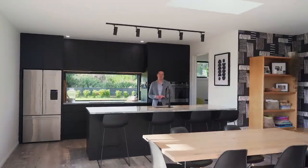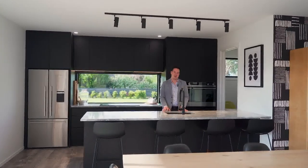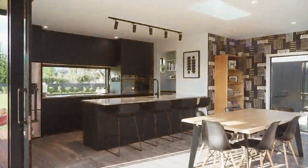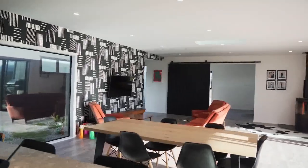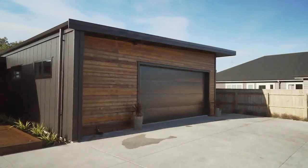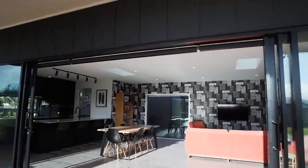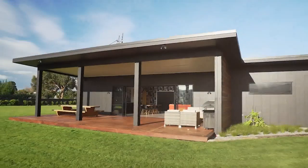This high-end kitchen sports stone bench tops, high-end appliances and a full scullery with its own sink and dishwasher. Garage with internal access, sealed driveway and so much storage throughout. With space galore both inside and out, this property seriously stands out from the crowd and you really need to see it to appreciate.